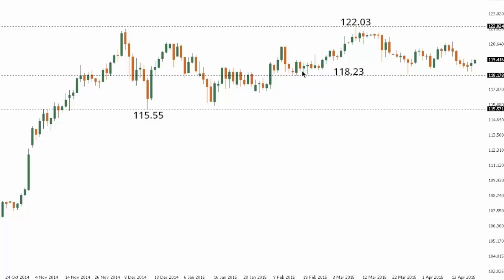Dollar yen. So dollar yen continues with its consolidation off recent 7-year highs at 122.03, and the market has really been locked within this consolidation over the past several weeks, if not months. Any dips in this market continue to be very well supported down towards 118, while ultimately only a break back below 115.55 would compromise the bullish outlook.